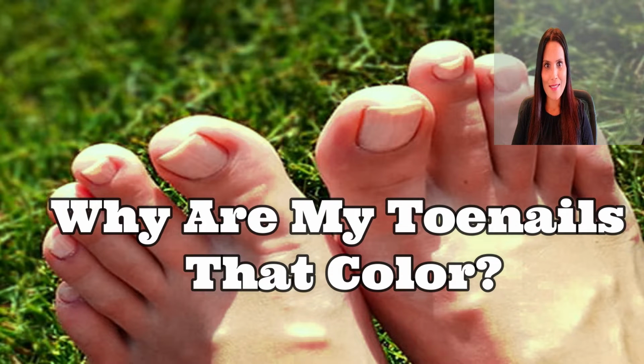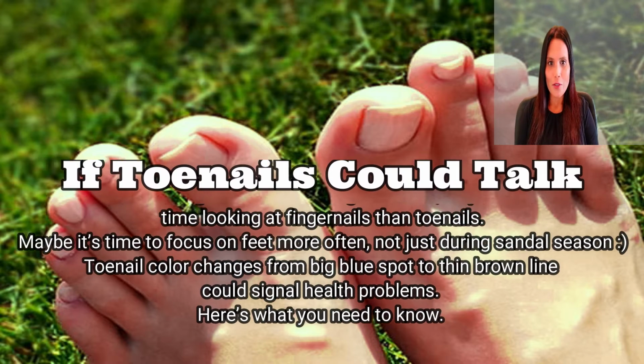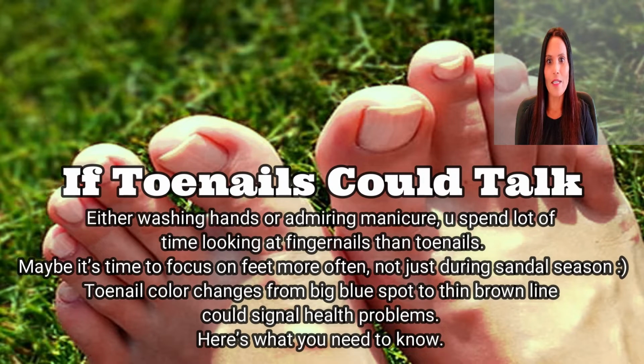Why toenails turn black, green, and other colors. Whether you're washing your hands or admiring a manicure, you spend a lot more time looking at your fingernails than your toenails. Maybe it's time to focus on your feet more often. And not just during sandal season.